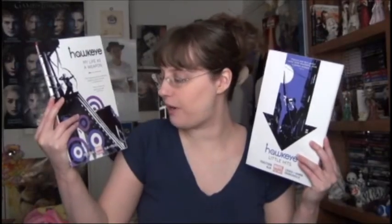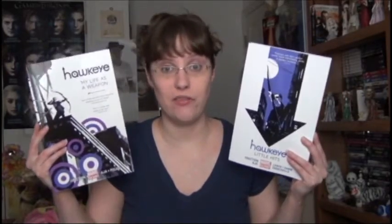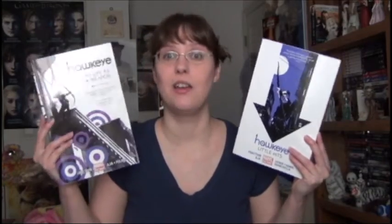And then I have Hawkeye Volume 1 and Hawkeye Volume 2 by Matt Fraction, I believe is who it is. Yeah, once again, I love me some Marvel, and this is focused on Hawkeye, who never gets the deserved attention that he needs. So yeah, can't wait to get to these. And the thing is, about these Hawkeye graphic novels, a lot of people seem to really love these. I've pretty much heard nothing but good things about these, so yeah.